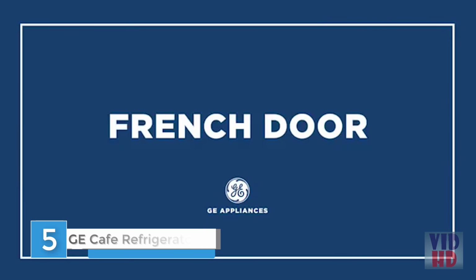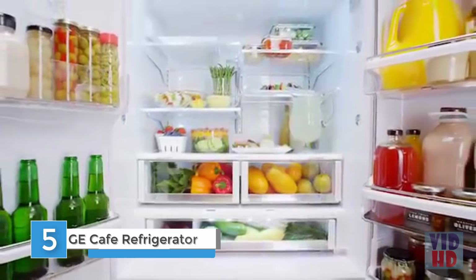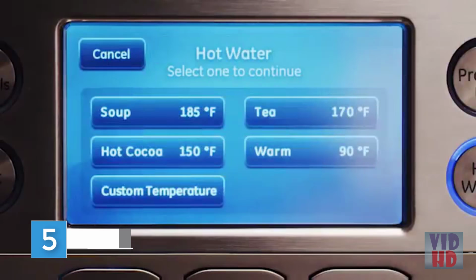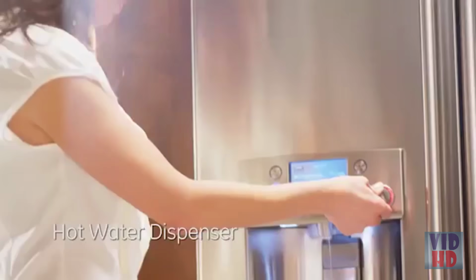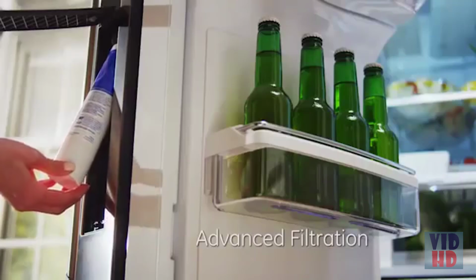Cooks who love to entertain want a refrigerator that serves up style, performance, and convenience. The GE Cafe Series French door refrigerator is made to order.